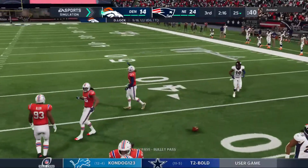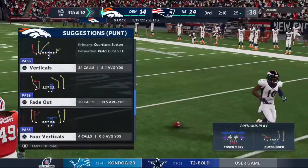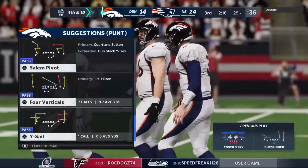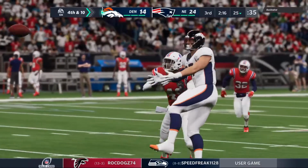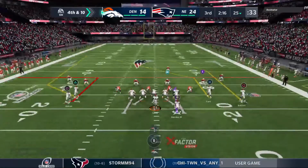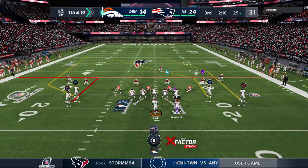Oh, he can't hang on to it. Almost intercepted. They would have loved the first pick of the game there, but at least it does get him to 4th down. Plays and out. A field goal would tie it, but they want more. They're going for it.